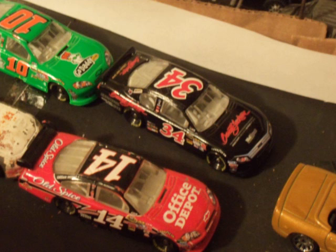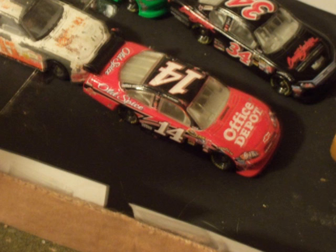Noelle in the 14 starts second, and she hopes to run up front and win the race. Also, the defending champion, Ryan, starts towards the back, but he's hoping to get up front and win the Daytona 500. And the second place car in points, Jeffrey in the 11 Hooters car, hopes to get Snyder Racing their first championship since 2011.